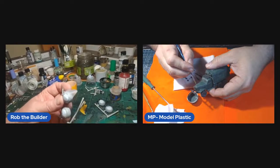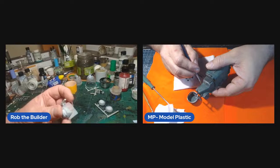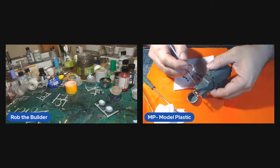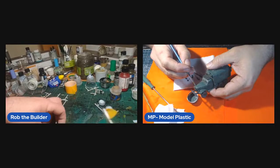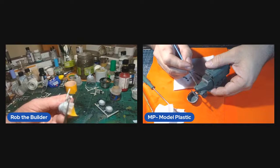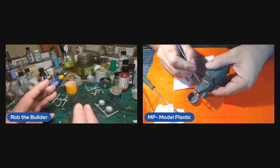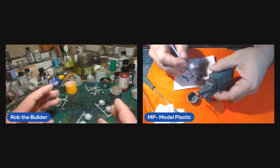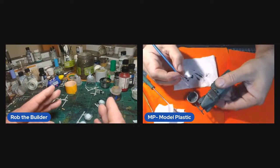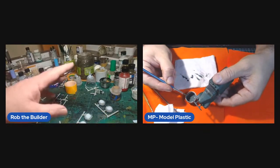Then I'm going to build a V-dub Beetle, the Volkswagen. What I'm going to do with that is, this is a classic, I'm going to paint it blood red, and I'm going to get the decals for Manfred von Richthofen's Dr.1, and I'm going to put them on the V-dub.